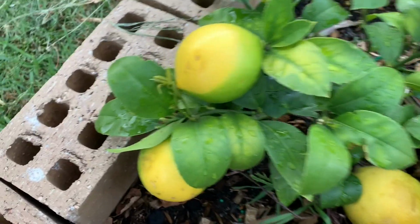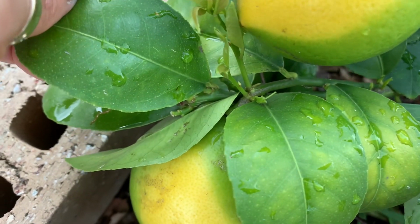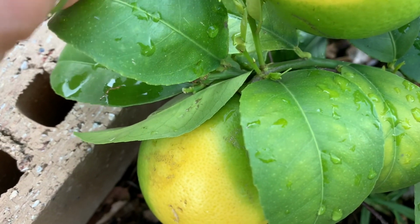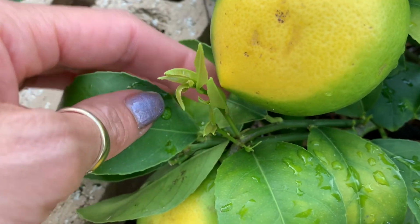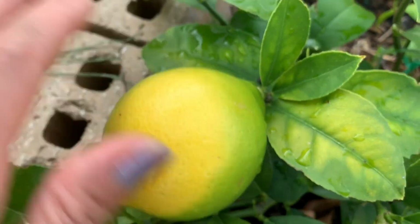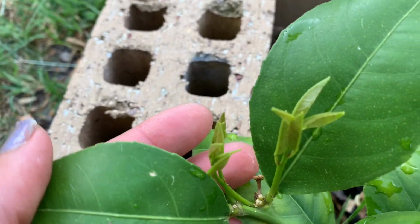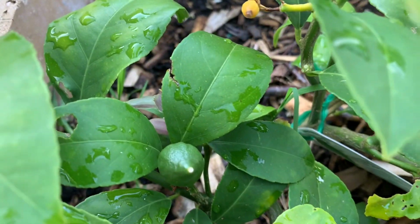Guys, that's a new shoot, and that's a leaf. I am very happy. So this guy, February coming, will be 1 year, and I start a new growth. That's all I get, guys, for 1 year. Look at this. I'm so happy. And look at the fruit. This is a new little one. And here as well. Yeah.